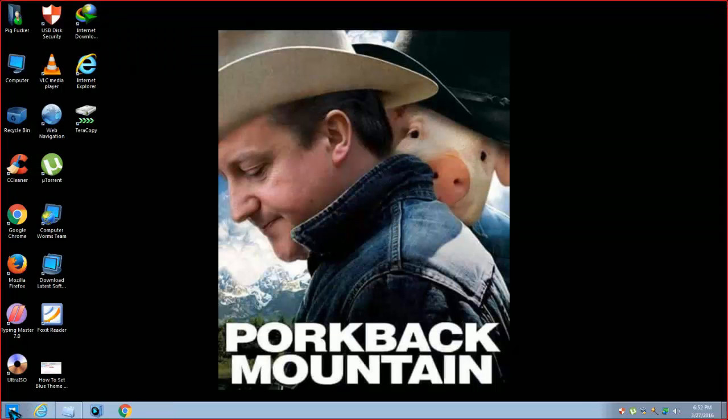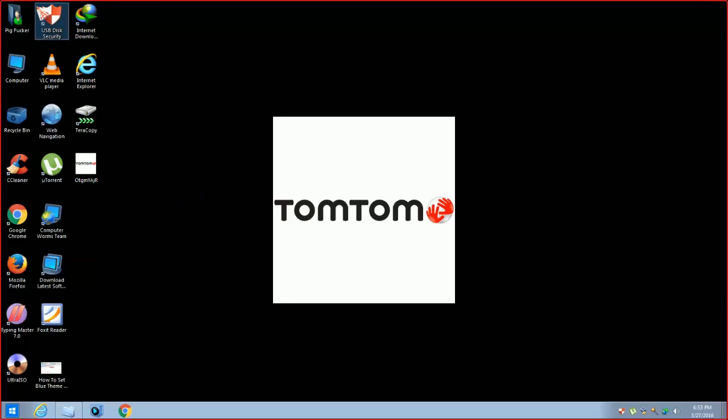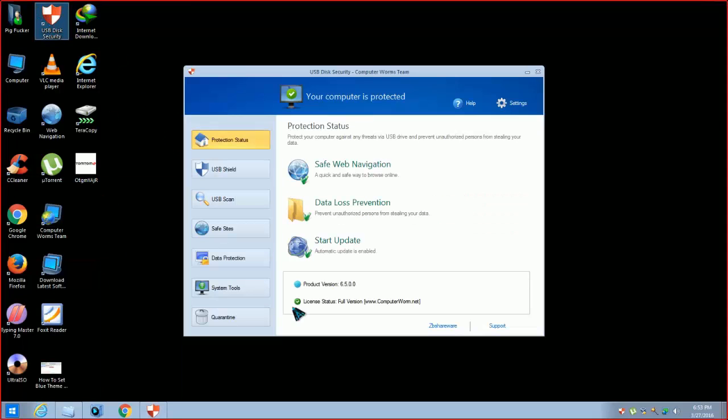Okay. So, yeah, the icons in this offer. Why don't we just call it Sat Nav OS? Yeah, this is Sat Nav OS from now. Full of too many sat navs. What is USB disk security? Looks like some rogue. It does, actually. Yeah, that is definitely some rogue.